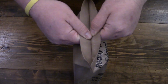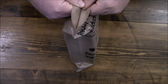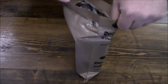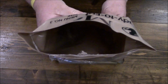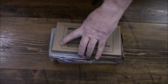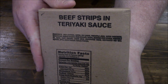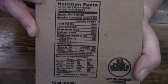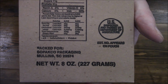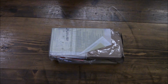And it does have a peelable seal on the top. You can even say it says peelable seal on the bottom too. Get everything out of here. We'll take a look. Everything out of the bag. Let's see what we got. Beef strips in teriyaki sauce. Again, you can see the ingredients and the nutrition facts. Look at all this old school ancient stuff.